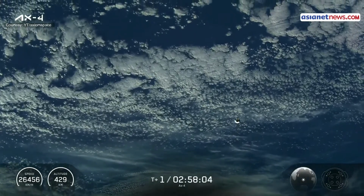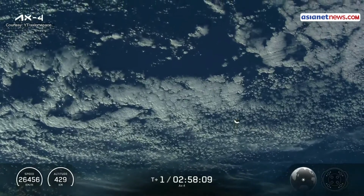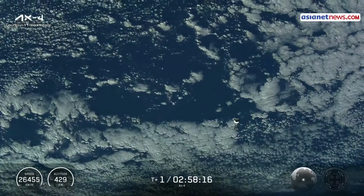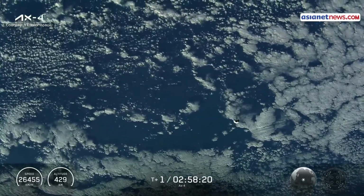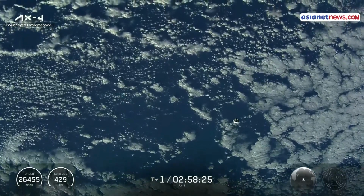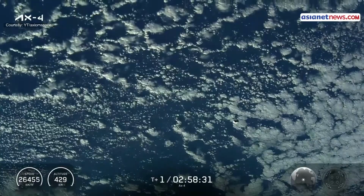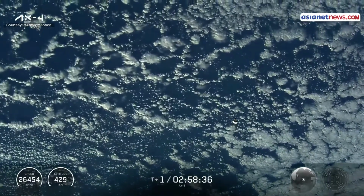At 429 kilometers above the Earth, they are continuing to raise that altitude and get closer and closer to where they'll be working and living for the next 2 weeks. But again, these visuals just tell an amazing story of where we're going and what we're doing, where low Earth orbit is. It is hard to really comprehend and wrap your mind around the idea of living off planet, and yet visuals like this start to help you make that real.